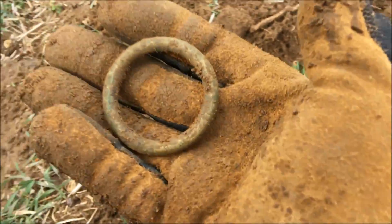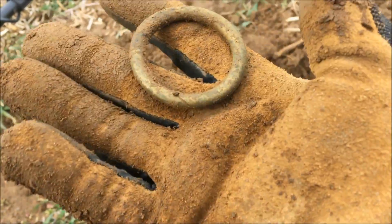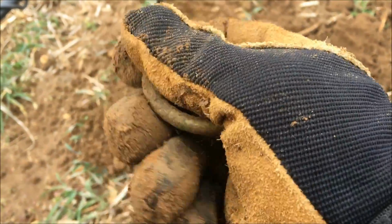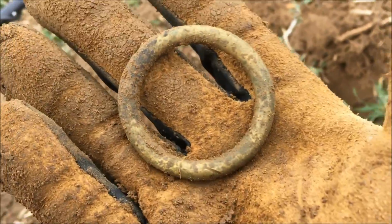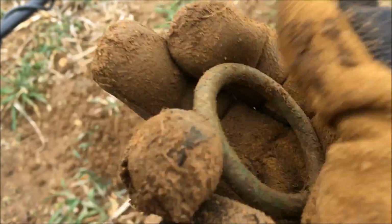Probably about maybe 6 inches down. Sounded really good. Pretty good size. But it's copper. I like those. Not the iron, more newer ones. More newer? What English is that? But in the bag she goes. Let's keep on rolling.